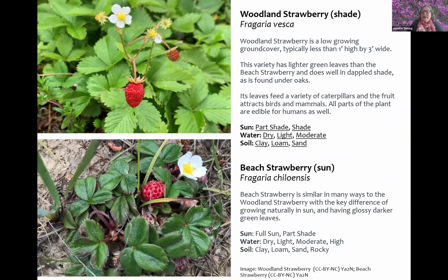Woodland and beach strawberry. I love strawberries so much in our garden. A friend gave me some runners and I planted them and they just took off in a nice way. They aren't invasive, but the woodland strawberry is typically grown in shade and has lighter green leaves. They're a little bit deeper lobed than the other beach strawberry. Funny thing though, the beach strawberry is what the friend gave me, and I planted it in my oak woodland dappled shade area, and it's doing fine. So even the beach strawberry is very forgiving of whether it's in sun or shade. They both do really well.